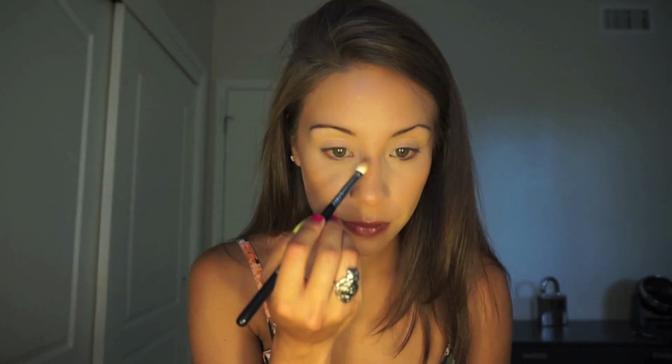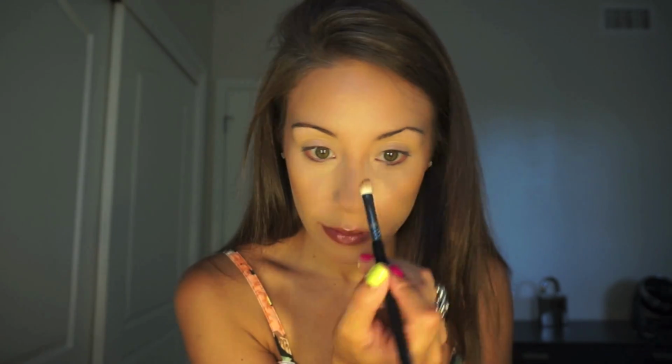I'm gonna take a Sigma E25, which is just a blending brush, but it's small, and that's what I'm gonna use for my nose and under my lip. And I'm gonna take this into the more cool toned bronzer because I want this to have a very shadowy effect. The cooler toned bronzer creates that kind of gray muted shadow look that I'm going for around the nose. And you just need very little under that lip. You don't need a lot. So that is it for the cool toned bronzer on the nose.